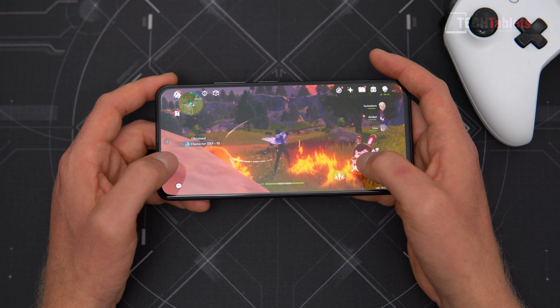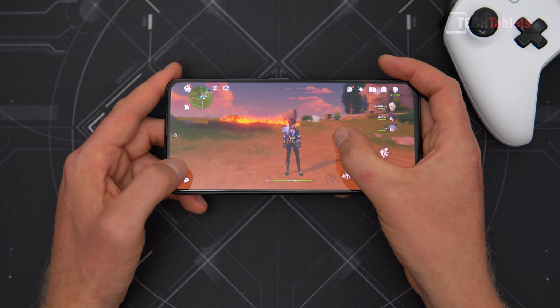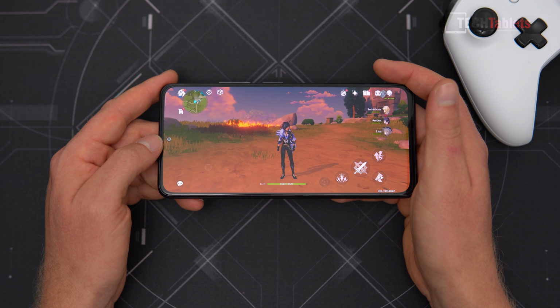Now, what I will do is game continually for 1 hour, Genshin Impact at these medium settings at 60 frames per second, and I will see just how hot the Snapdragon 870 in this phone is going to get.